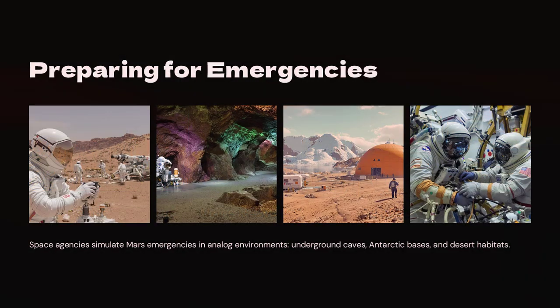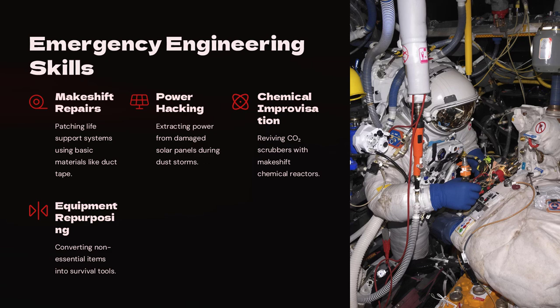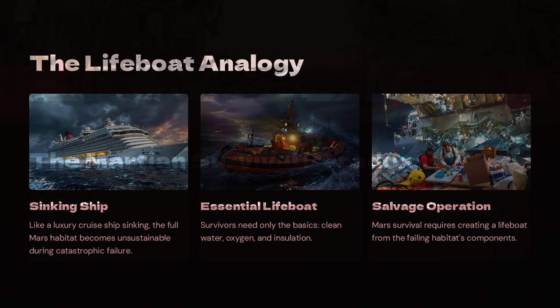First, power failure. On Mars, most habitats are designed to rely on solar panels, supplemented by nuclear batteries like NASA's RTGs or next-generation fission reactors. If solar arrays are damaged by a dust storm or if backup systems glitch, energy suddenly becomes precious. Everything from lights to oxygen pumps depends on it.